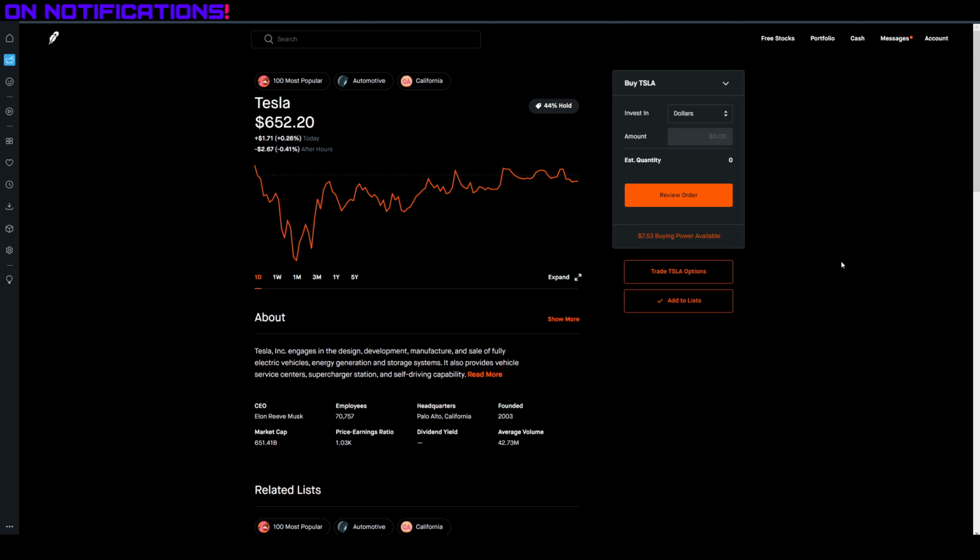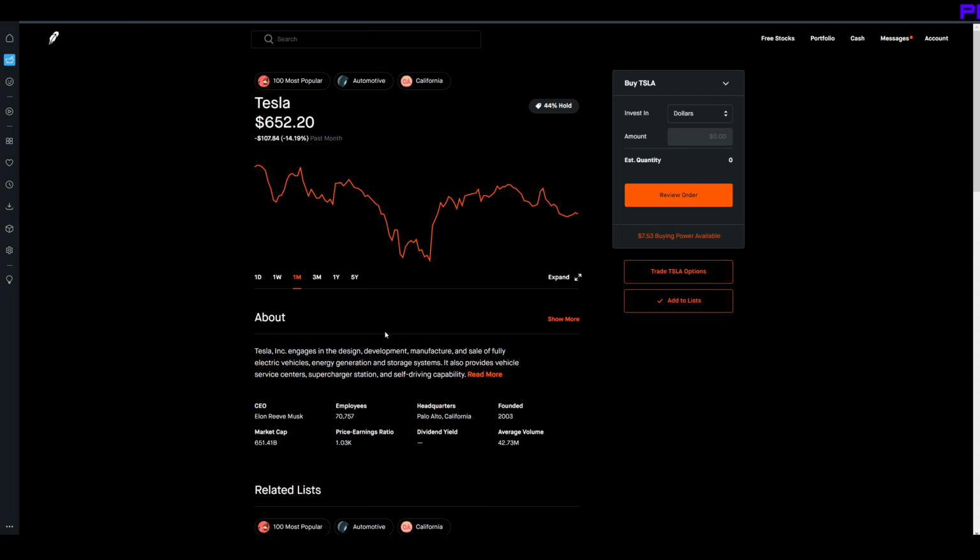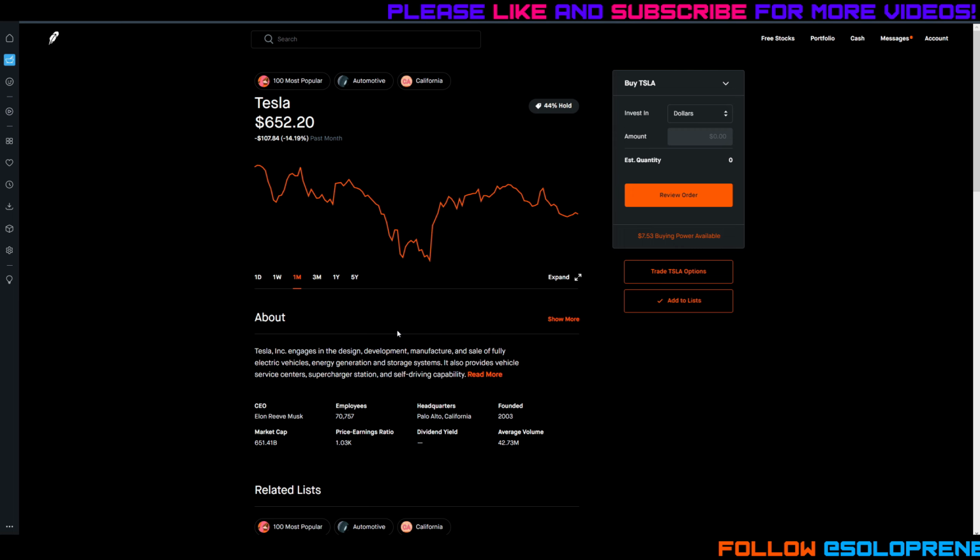But let's say you do want to trade Tesla, and let's say the market's been on a little bit of a correction, a little bit of a downturn lately, especially big tech, and especially something like Tesla. I mean, if we look at the 3-month graph here, Tesla is down 2% over 3 months. Past month is down almost 14%. So let's say you're a little bit bearish right now on Tesla in the short term, or maybe even the medium term, and you want to be able to cash in while Tesla is potentially selling off.